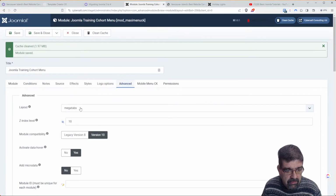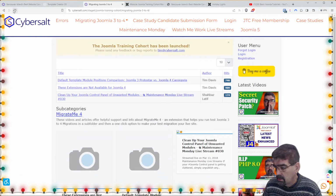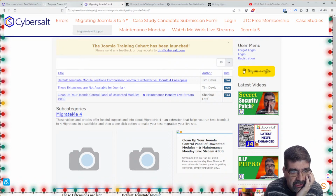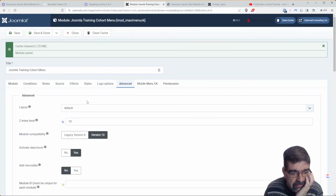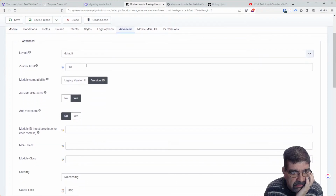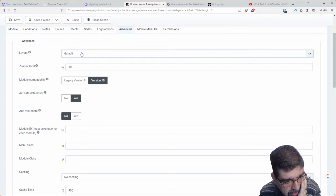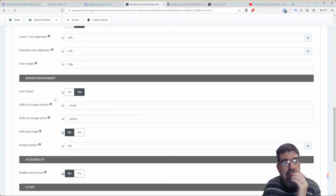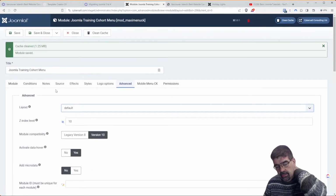Megatabs is not doing any dropping down, so we'll just go to default for now. Save, refresh, and we get the drop downs there. How to make this squished in though, that's interesting. So it might not be full width. Maybe that's why I set it to be 1200 in the custom CSS.